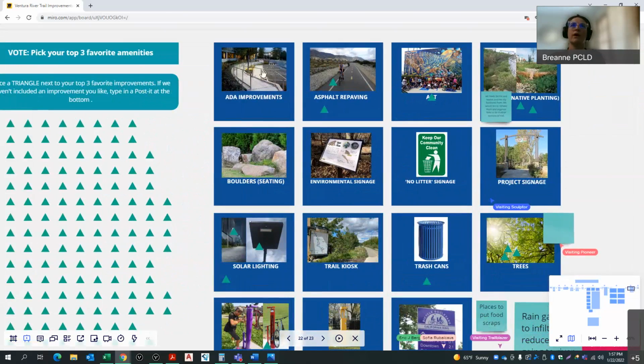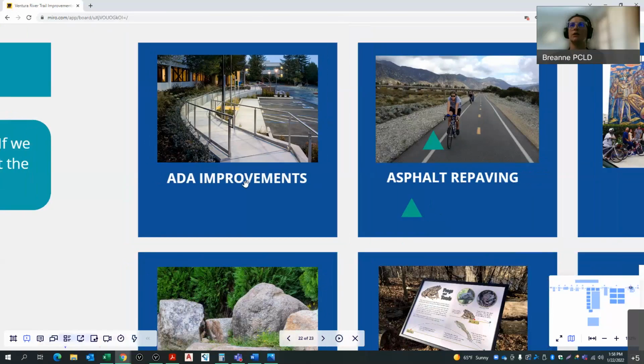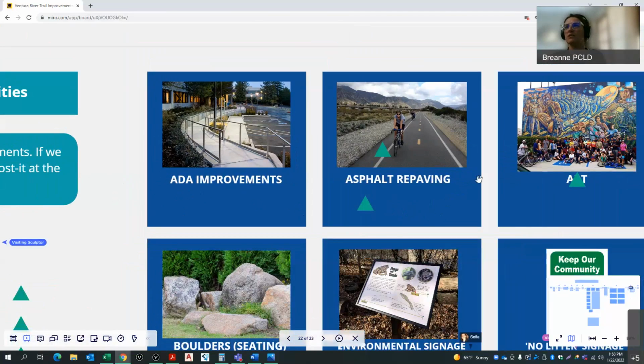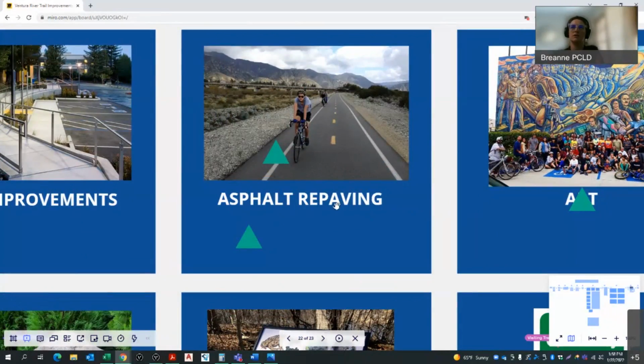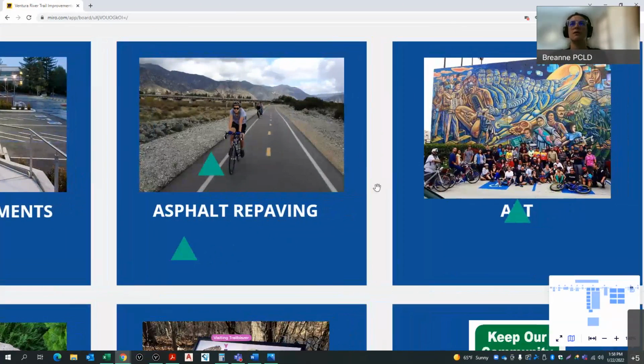The amenities that we've chosen for the application thus far include ADA improvements. So again, these are paving improvements that allow access for people of all abilities to get on and use the trail. Asphalt repaving. So I think we've talked a little bit about how the trail is reaching its expected lifetime, and the city does not have a large pot of money set aside to repave the trail. So this application would provide the monetary resources to repave the trail throughout.